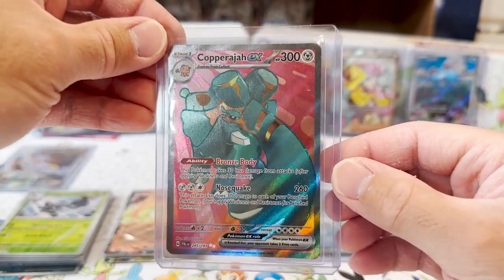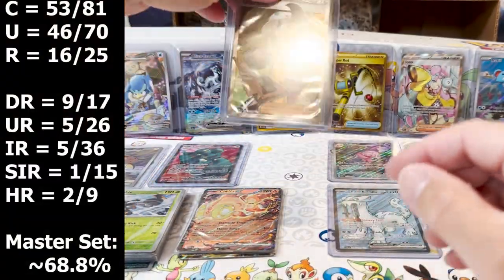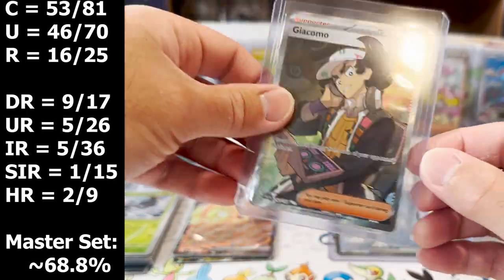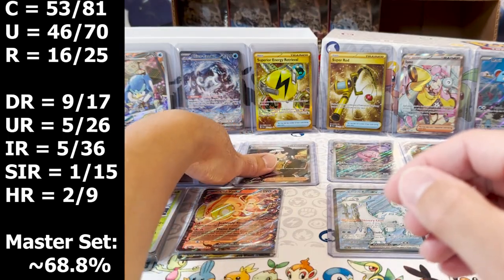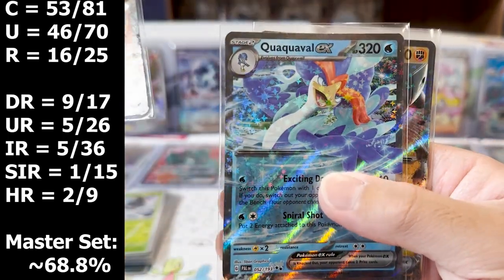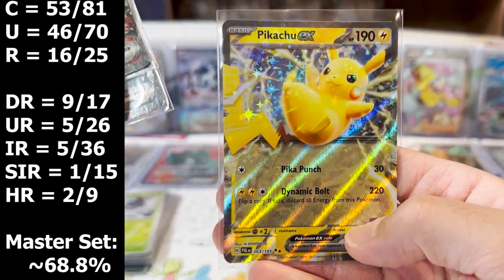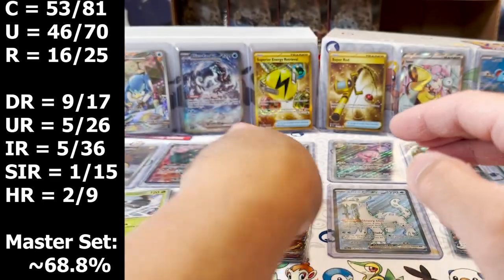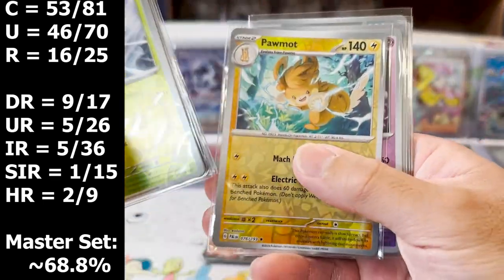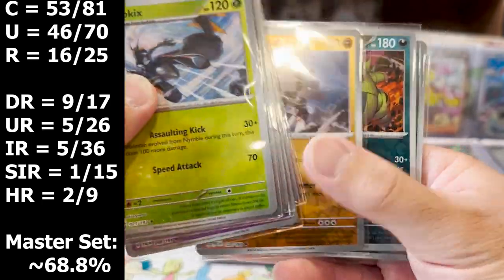So after 2 boxes, we have 53 of the 81 foil commons, 46 of the 70 foil uncommons, 16 of the 25 reverse foil rares, 9 of the 17 double rares, 5 of the 26 ultra rares, 5 of the 36 illustration rares, 1 of the 15 super illustration rares, and 2 of the 9 hyper rares. That means we now have 313 of the 455 cards in Paldea Evolved. That's about 68.8% of the master set complete.